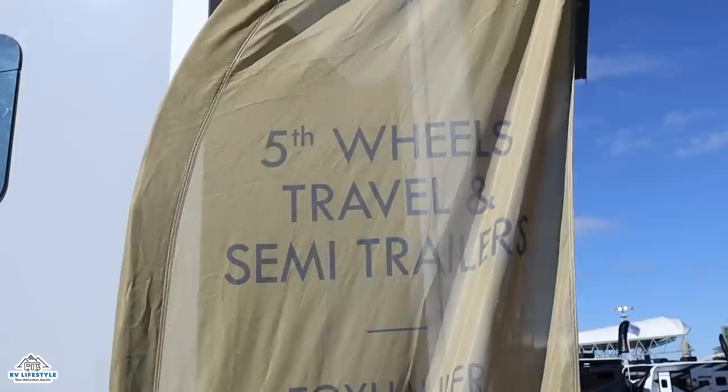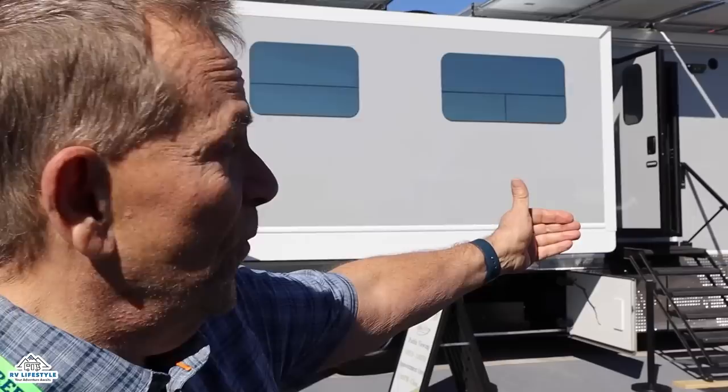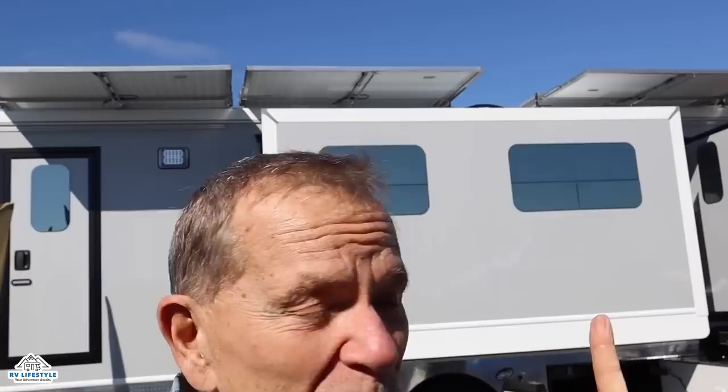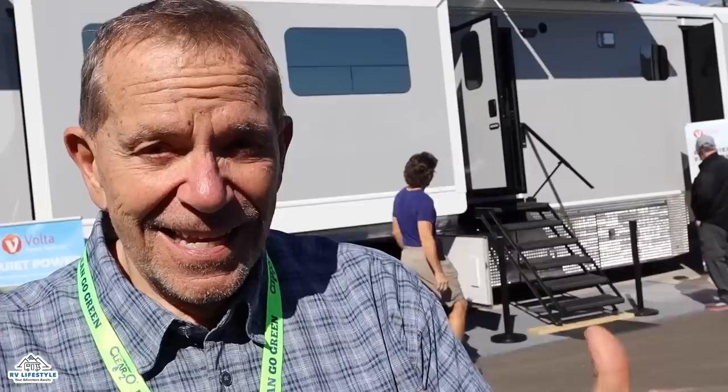See, this is from a company called Spacecraft, and it's in a partnership with Volta, the lithium battery people. This thing is huge. It's 54 feet long. It holds 485 gallons of fresh water. It has 10,000 watts of solar up on the roof, and it's the largest lithium battery configuration on any RV ever. It has over 108,000 watt hours. What that means is that this thing can live entirely self-sufficient off the grid, totally energy independent, not for a couple of days, not for a week, but for weeks at a time.